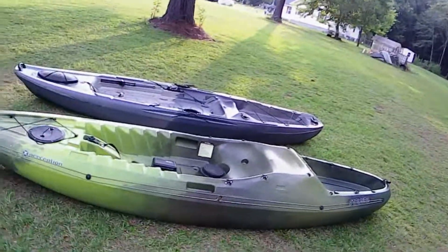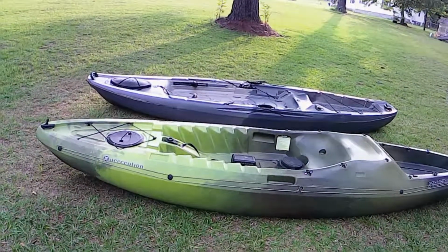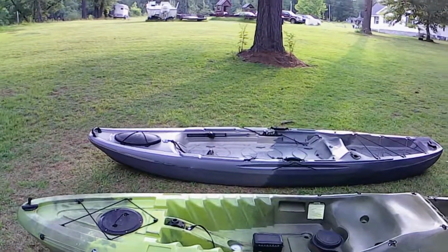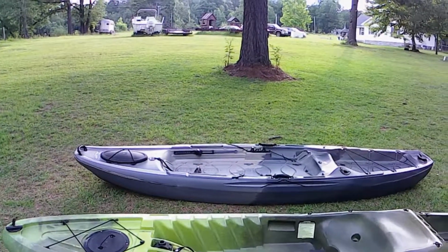Good afternoon. I want to give you a quick rundown of a couple of kayaks that my wife and I have picked up recently. Get turned around to show you. We got a Perception Striker 11.5 and a Lifetime Yukon 116.